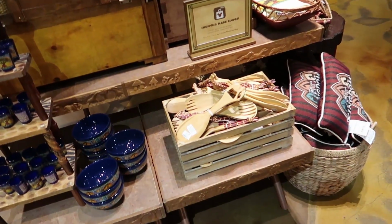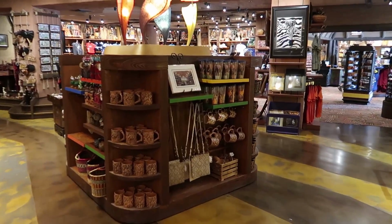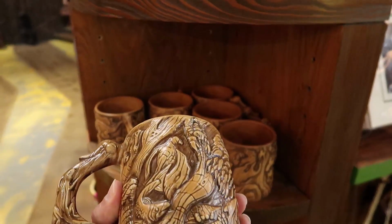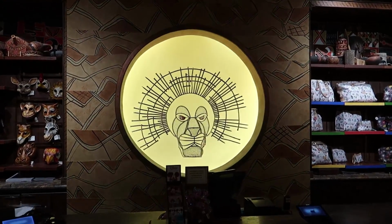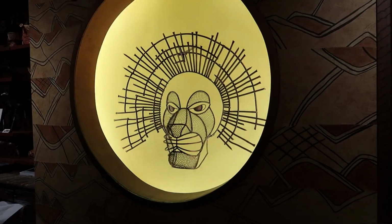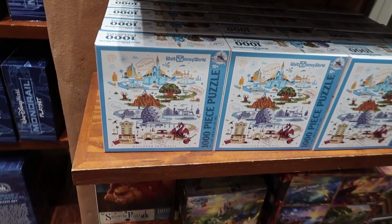I feel like this is the most eclectic gift shop in any hotel because there's just so many random things that you can get, like these mugs for $22.99. They look like the Tree of Life from Animal Kingdom. Whoa, look at this piece of artwork behind the registers. That's really neat looking. Oh man, Disney puzzles. You guys know I love Disney puzzles.